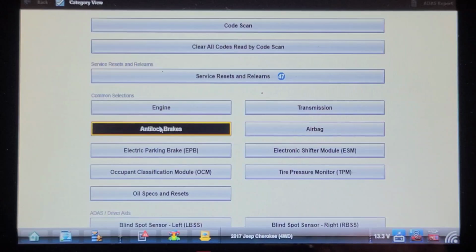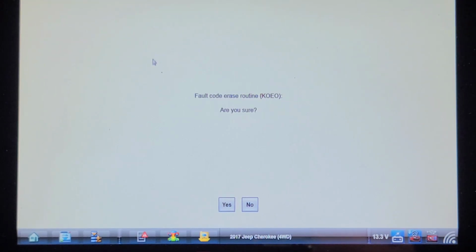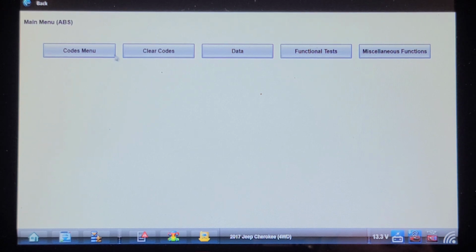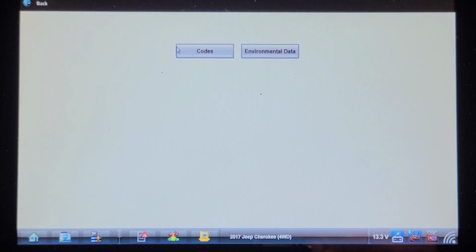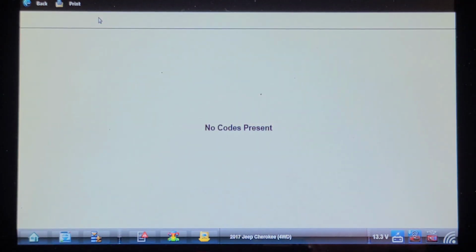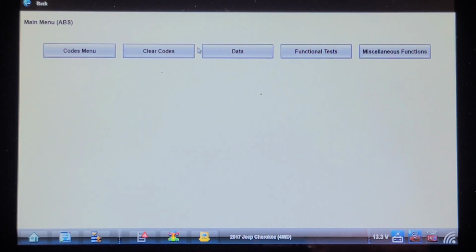So we're going back in the ABS. Let's clear codes. Are you sure? Yes. I heard a ding. No codes present. Let's look at wheel speed sensor signals.